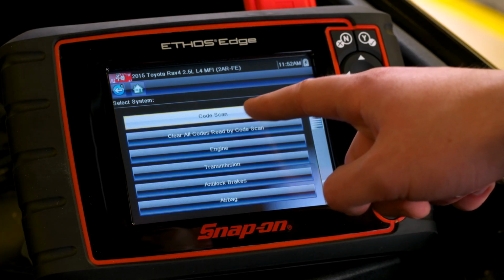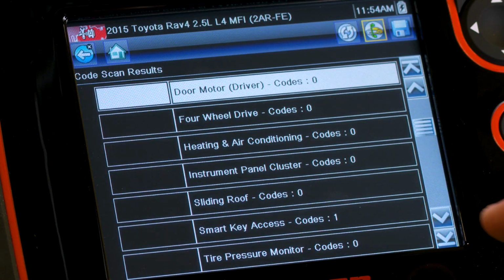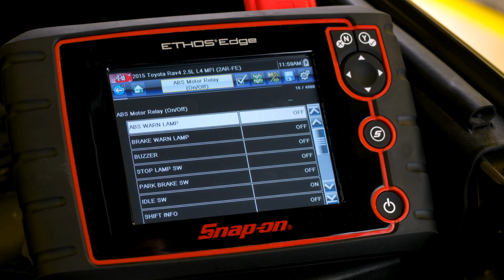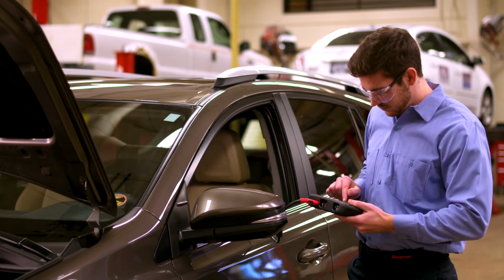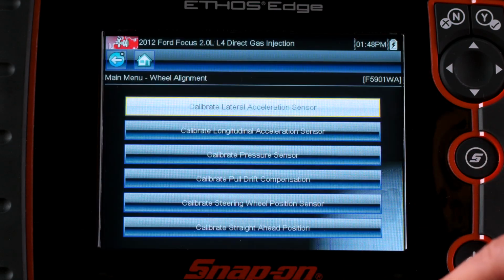Sometimes you can't be sure which system is the root cause, so I read all available systems with one-touch code scan and clear. With ETHOS Edge, I have the power of bi-directional controls to verify diagnosis and repairs, and relearns and adaptations to finish the job other tools only start.